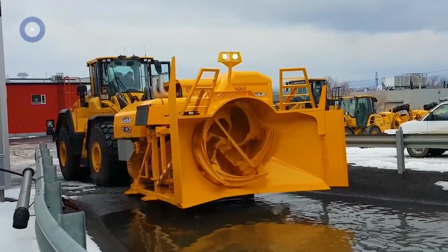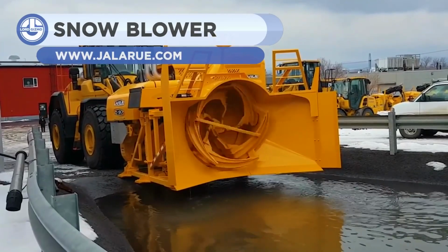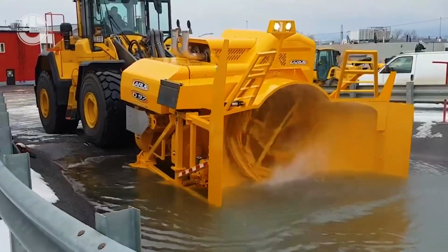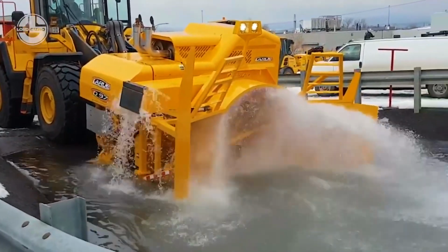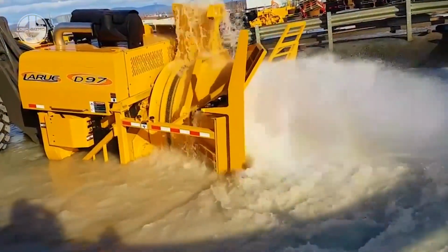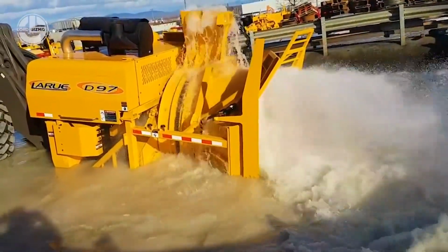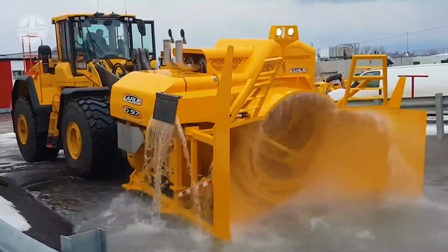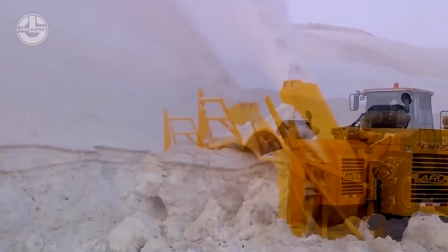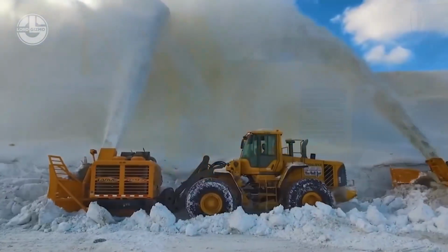The LARUE D97 is one of the biggest snowblowers for snow dump sites. Here you can see the D97 going through a water basin test. The purpose of this test is to find out the engine capacity at full revolution for a period of time, and also to see how the cooling system reacts, as well as the other mechanical components. After the test, the machine is closely examined for leaks, excessive vibration, overheating, loosening, or any other type of problem. With the D97, you can throw snow as far as 180 feet, and in just 1 hour, it can clear 8,500 metric tons of snow.